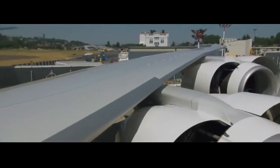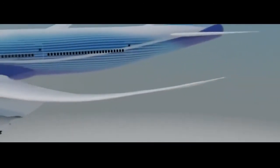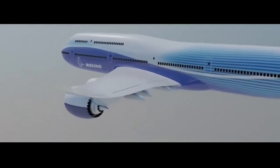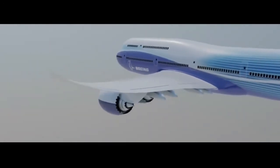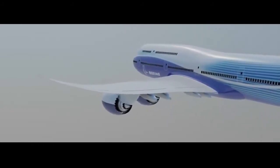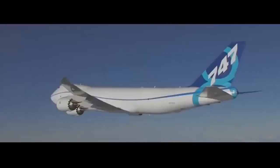The new design also creates new challenges. Test flights reveal a small vibration in the wings known as flutter. The wings have been oscillating up to 5 centimeters. During the testing on the airplane, we put the airplane through all corners of the envelope, the speed envelope, the altitude envelope. When we were at high speed with certain payload on the airplane and certain fuel, we did notice a small vibration of the wing and engine combination.